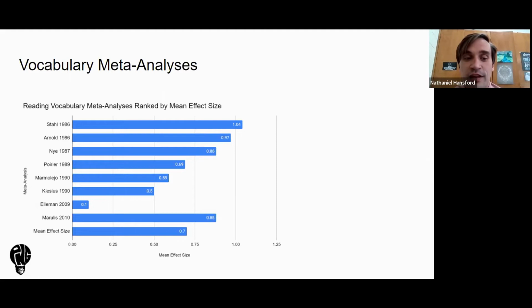Now, this is something that I've seen really advocated as of late by specific phonics programs. I won't name anyone here, but this is the most important way to teach vocabulary. But it seems that we do not have strong evidence for teaching vocabulary in older grades, specifically for content knowledge, at least not on a systematic level.